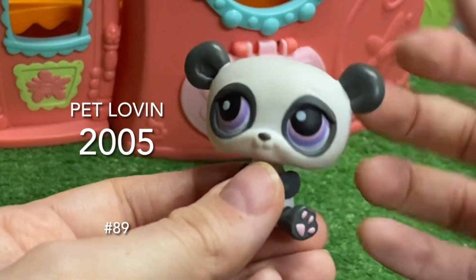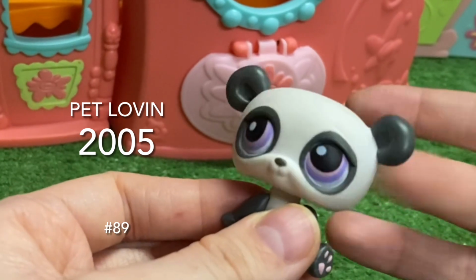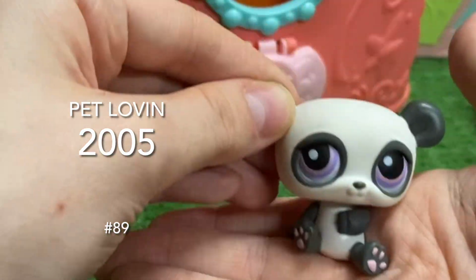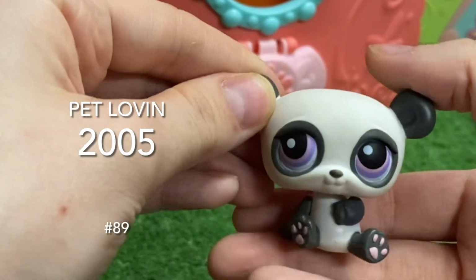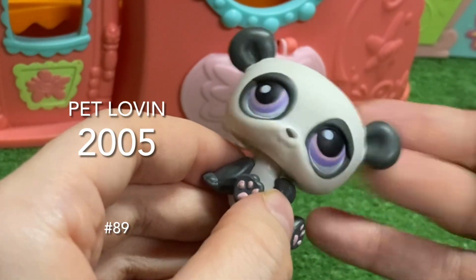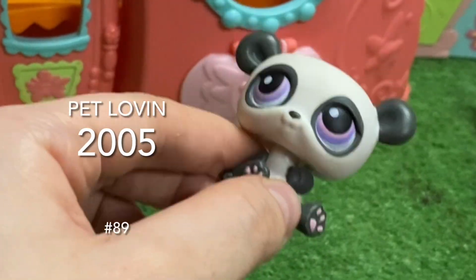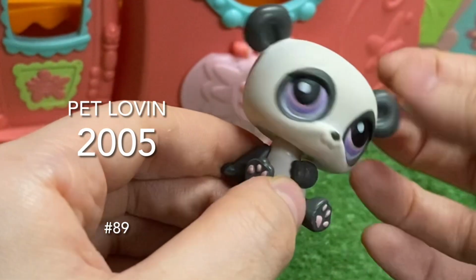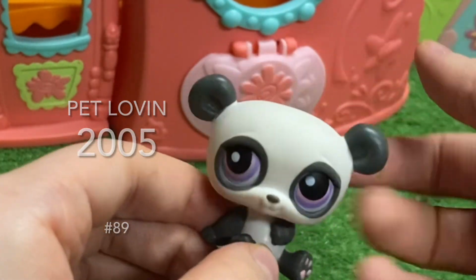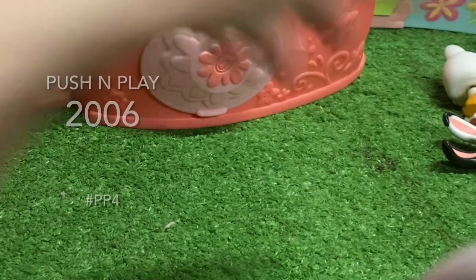We have another really old style one. This one is super bobbly, and I love this one. It's a little panda, and the way he's sitting is so cute. He also looks a bit drugged out, but she's, or I guess it's a she panda, she's so cute, and I definitely love the panda. I think the panda is just adorable.